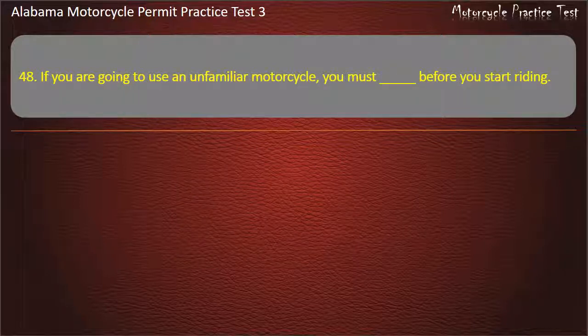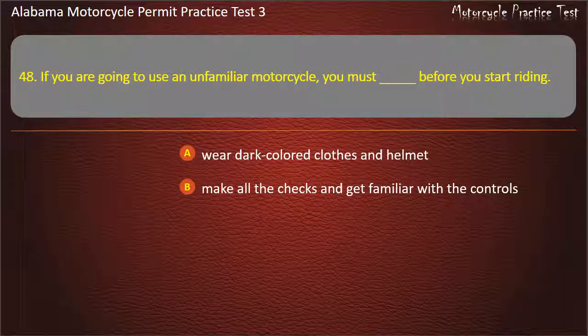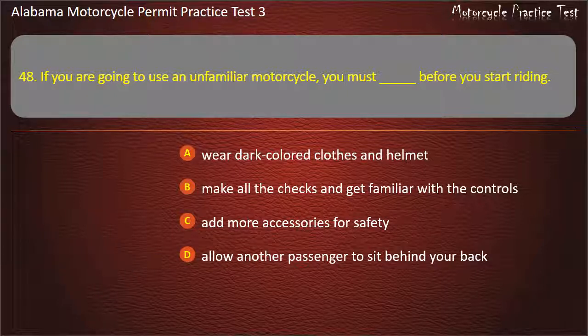Question 48. If you are going to use an unfamiliar motorcycle, you must, before you start riding, wear dark colored clothes and helmet. Make all the checks and get familiar with the controls. Add more accessories for safety. Allow another passenger to sit behind your back. Answer. Make all the checks and get familiar with the controls.